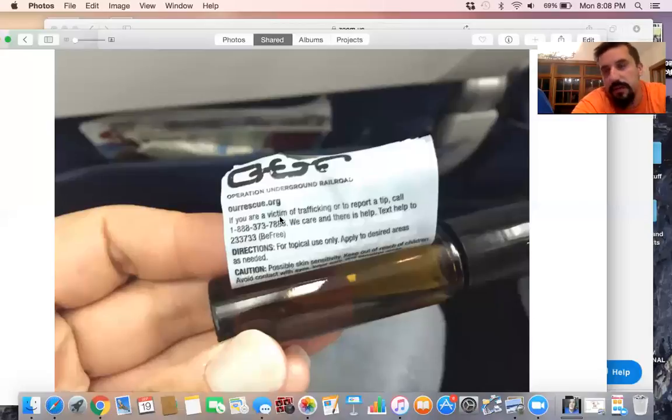Pretty amazing when you think of some of the statistics that he actually created. He had a metaphor: there's about 18,000 people in the arena that we were in, and he said it's equal to 13 of those arenas to be representative of folks involved in human trafficking right now. Disgusting. 35 million people, folks, are victims of human trafficking in the world.